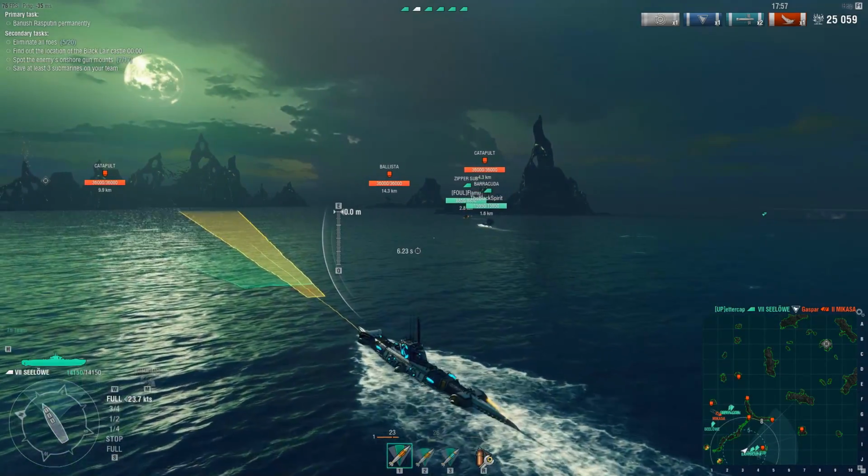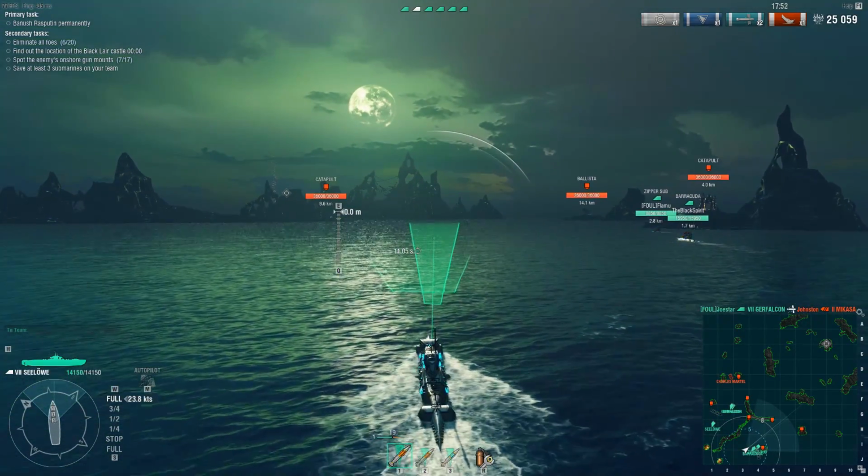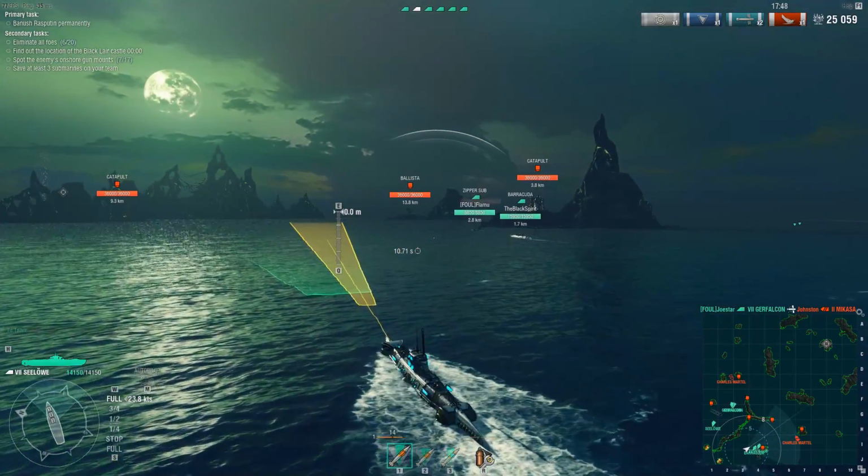Now, these are significantly slower. They only travel at 56 knots. They have a range of 8 kilometers. The freezing torpedoes have a speed of 76 knots and have a range of 8 kilometers.